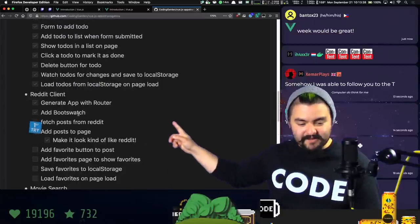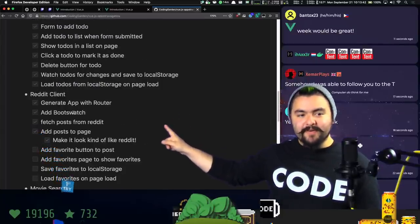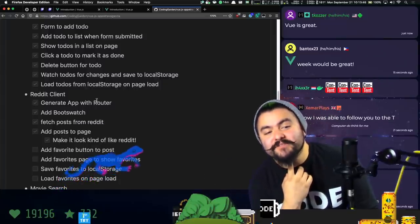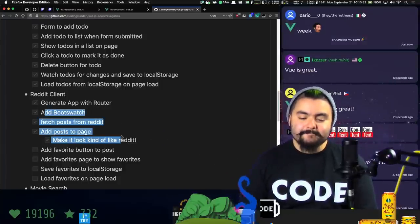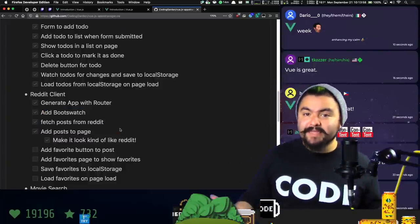Yeah, we built a Reddit client. Oh, it looks like we didn't even get that complex. So we generated an app. Oh, but that requires a router because we want to be able to allow you to go to different subreddits. Ugh. All right, I want to show the basics though, because you're probably curious, how do I get API stuff into my Vue app?